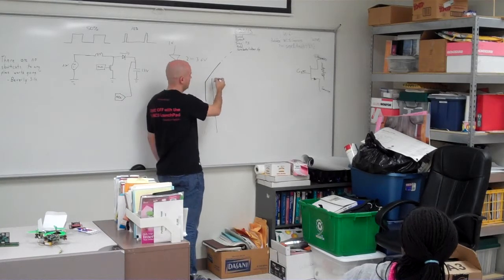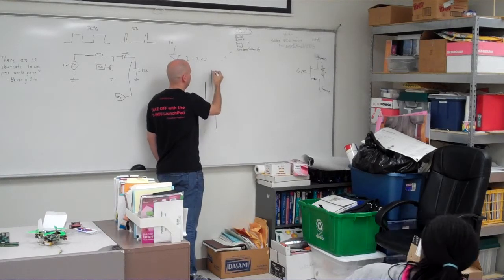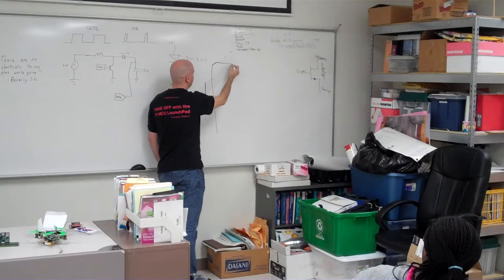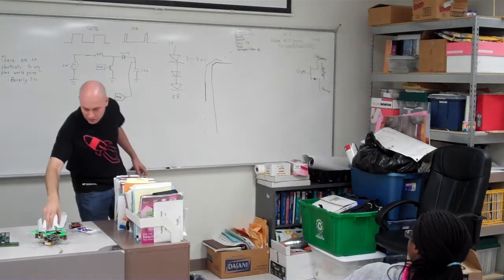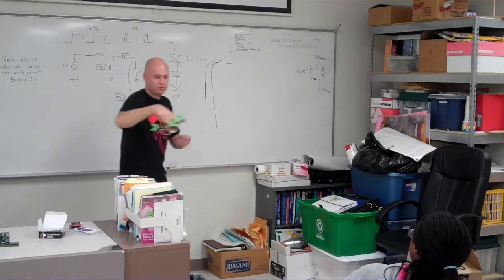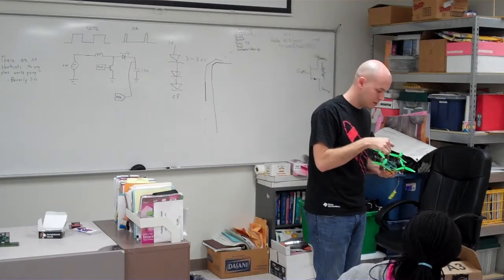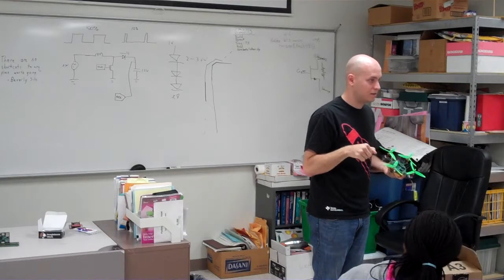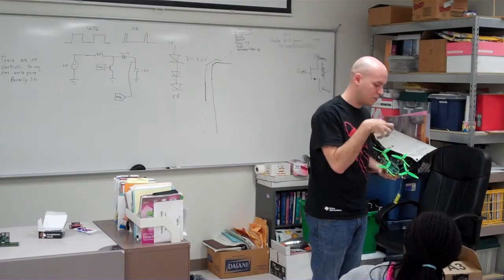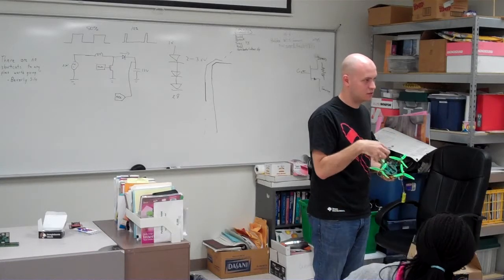My layout tool doesn't have that ability, so I actually have to manually rip that up, do whatever I want to do with this one, and then I have to reroute this one. And so that makes the process very time-consuming on a board like this, which is very dense. The density of the components and all the traces on a board like this, if you really look closely at it, is very high. And the more dense and complex your board is, the more time-consuming it is to design.